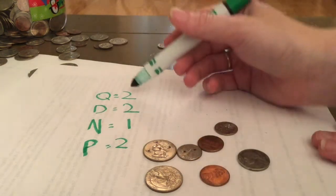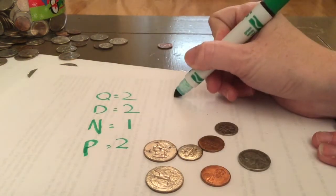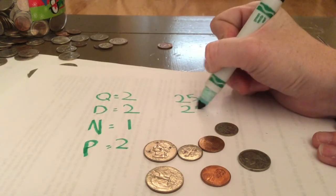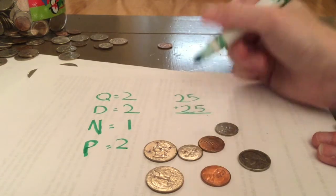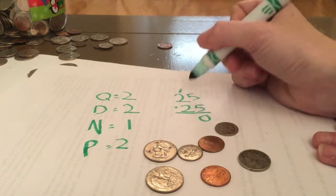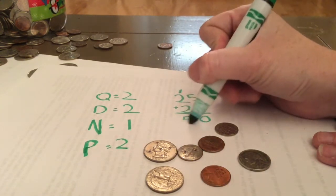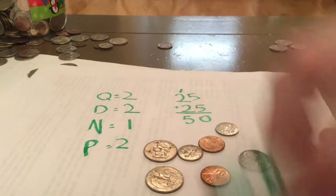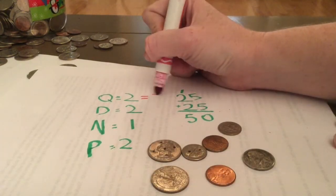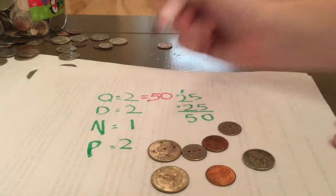So I know that 2 quarters, well, if I know 1 quarter is 25 cents, I can add 25 plus 25 to figure out how much 2 are. So 5 plus 5 is 10. Put my 0, carry my 1. 2 plus 2 is 4, plus 1 more is 5. So 2 quarters is equal to 50 cents. So I'm going to write down 50 cents.